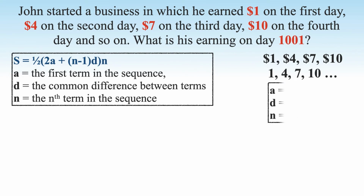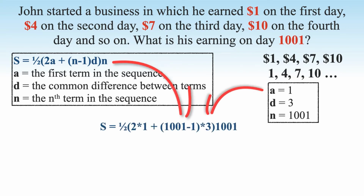In this sequence, a equals 1, which is the first term in the sequence, d equals 3, which is the common difference between terms, and n equals 1001, which is the nth term in the sequence. So now solve for a equals 1, d equals 3, n equals 1001. Substitute the values of a, d, and n in the formula n into (2a plus (n minus 1) into d) divided by 2. After substituting, the equation becomes S equals (2 plus 3 into 1000) into 1001 divided by 2.